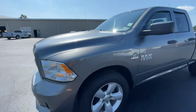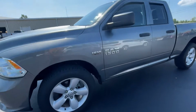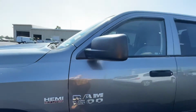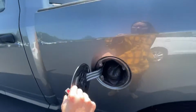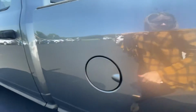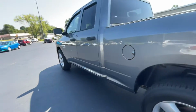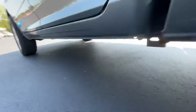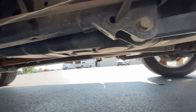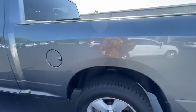Paint really pops, it's nice and shiny, it's not dulled or anything like that. All the badges on there are straight, they look beautiful. Back here is in good shape. Real sharp truck. Fuel cap is like it's supposed to be too, so you can see that. I'm gonna show you up underneath of it. You can see that, look at that, isn't that awesome? It's exactly what you wanna see. The joys of living in the South.